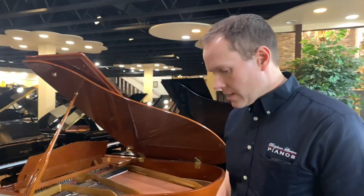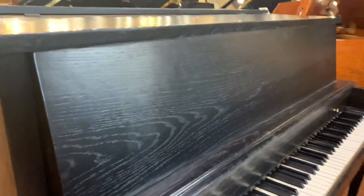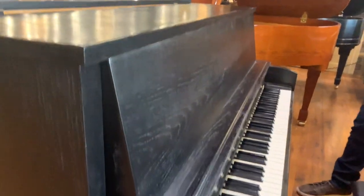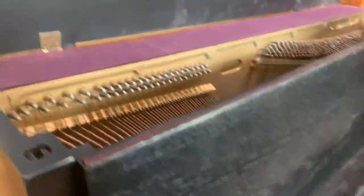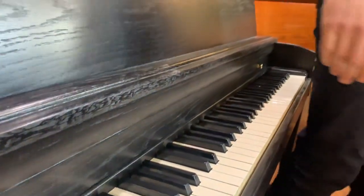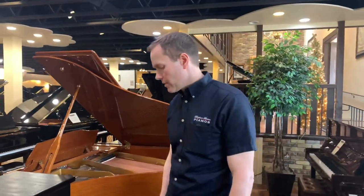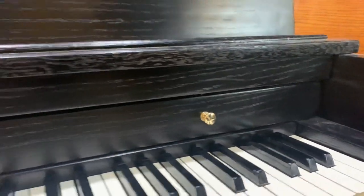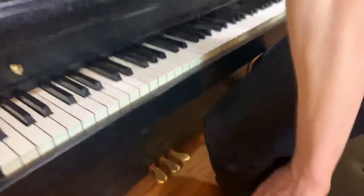And then of course we refinished it as well. It was originally a walnut color. We refinished it black. I just think it looks good. It's more contemporary, I suppose. So let's hear it.